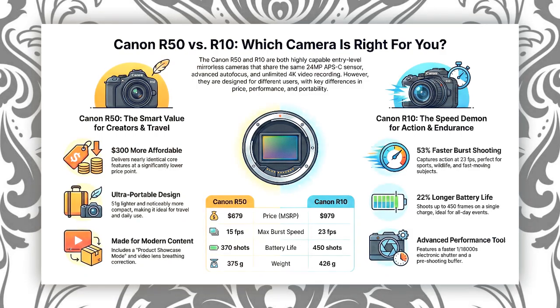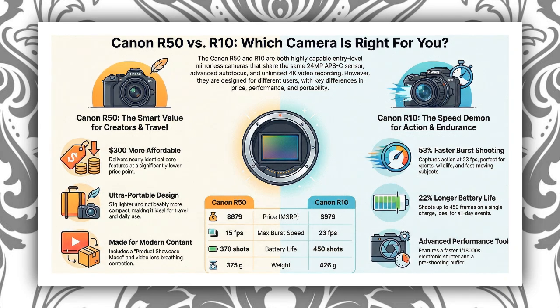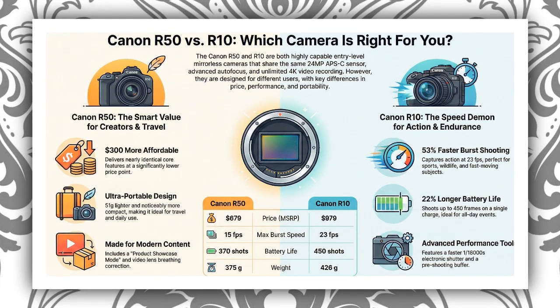Immediately. That suggests Canon is actively pivoting the R50 away from being just a successor to old DSLRs and aiming it squarely at the e-commerce content market. I agree. That unique feature is completely absent on the R10, which cements the R50 as the superior tool for digital commerce. It's just smart engineering.